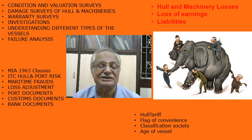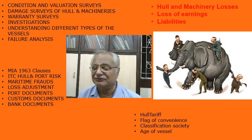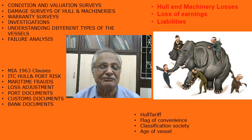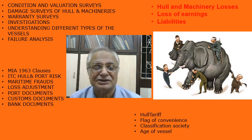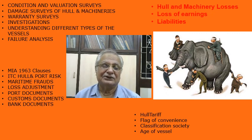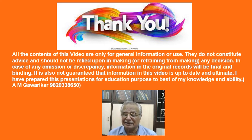What is the age of vessel after which you should not accept the risk? What is the age of vessel for a tanker, for a container carrier, for a general bulk, break bulk, fishing trawler? All these things you should know when you are in insurance, whether as a cargo surveyor, a hull and machinery surveyor, or in the insurance department combating losses. 99% of hull and machinery surveyors, at least as on date, have some background from ships and vessels. They understand the various aspects of the vessel.